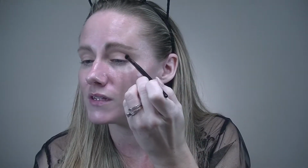Alright, let's start to create some definition. And I am focusing this more on the outer V and kind of that outer crease. I don't want to extend it too much to the inner portion of my eye. I also want to mention about this e.l.f. Detail Crease Brush. If any of you have hooded eyes, I highly recommend this brush. Not only is it affordable and does it perform well, but it's a lot smaller than your typical crease brush. So if you have only a little bit of real estate to work with, it makes it so much easier. So I'm going to build this up just a little bit.